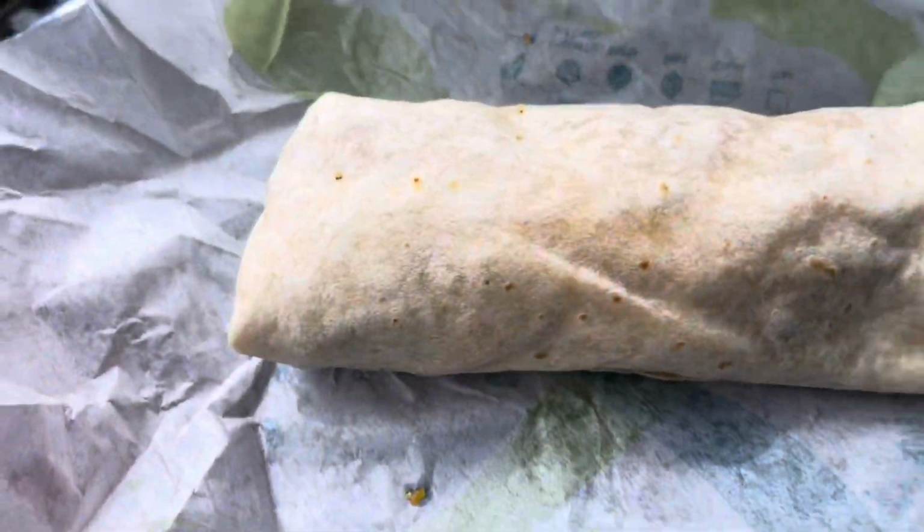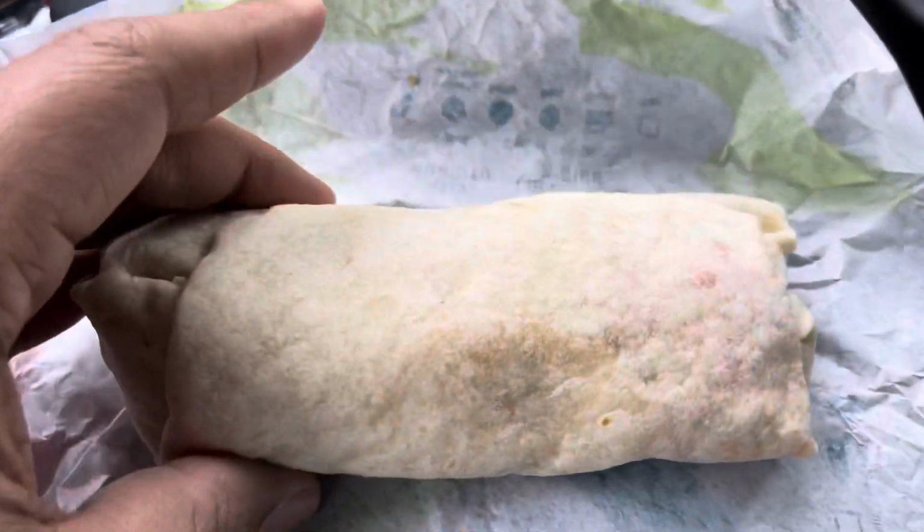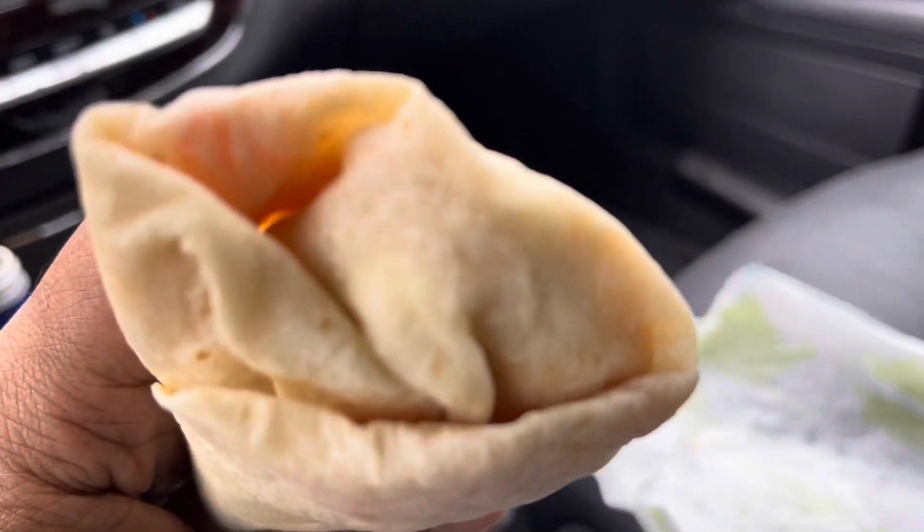Alright, you know, yeah. It's a burrito. I guess we have to take a bite to see what's on the inside. So let's do that. You guys want to take the first bite? Take it. Let's do it. Not bad. It tastes bacon for some reason.